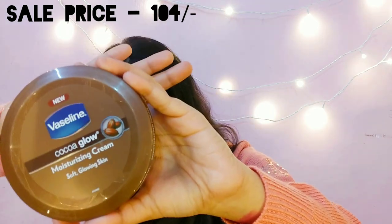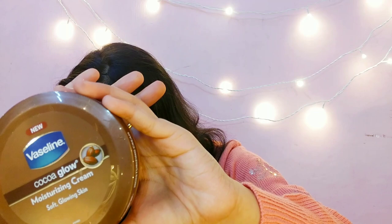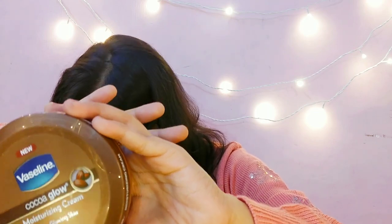The next product which I have is this Vaseline Cocoa Glow Moisturizing Cream, for soft glowing skin. It retails for rupees 160 for 150 ml of product. I love using this kind of products as I love cocoa. I love the smell of cocoa. You can see I have not opened this yet. Let's open this. I love it.